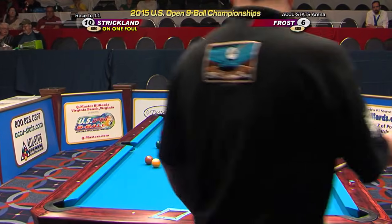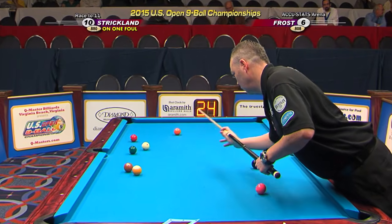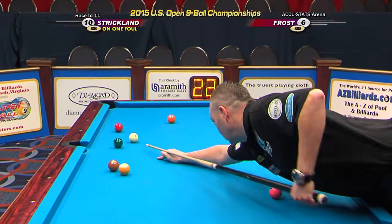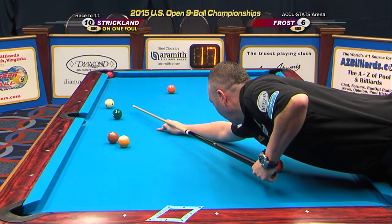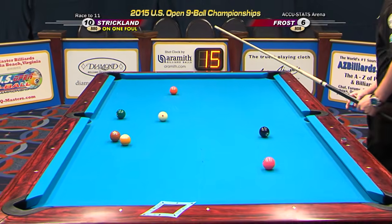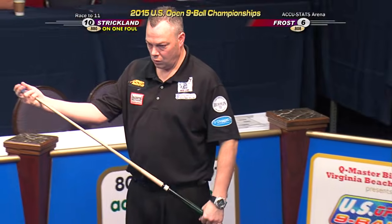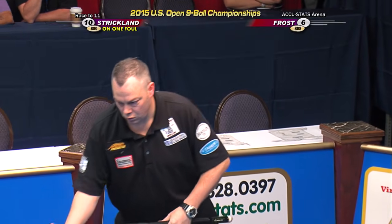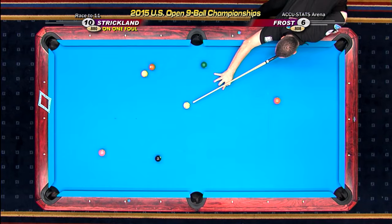Made the 9 and the 2. And Scott's looking at a pretty routine run out here. 4 to the 5's the only difficulty, and look at what he's got to get there. Pretty simple stuff from here. So he should knock that lead back at least a game here.